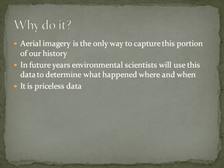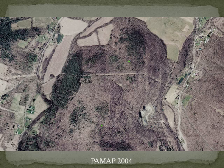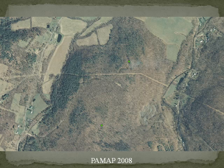If you go to the next slide, it shows you what I'm talking about. This is PAMAP data from 2004. You can see the deciduous trees have the leaves off, and the conifers are the green ones. You can see a pipeline going across the middle of the image, and there's two green dots. Those are where we're going to see wells drilled in the ensuing years. So if we go to the next slide, 2008, we have imagery again. You can see that on the top one, there's a little bit of activity going back to that well, so they're just beginning it. But for 2004 to 2008, we saw that not much was happening in that part of the world.